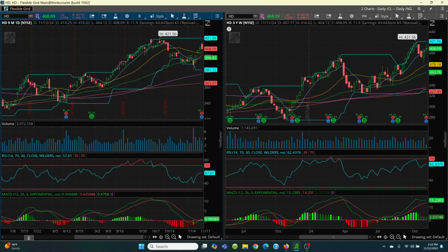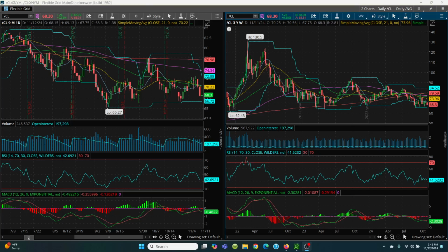Okay, let's take a look now at crude oil. Here we have crude oil, your daily and your weekly chart. Now you can see where we have this indecision candle going on here. It rallied up a little bit, but not really anything hard.